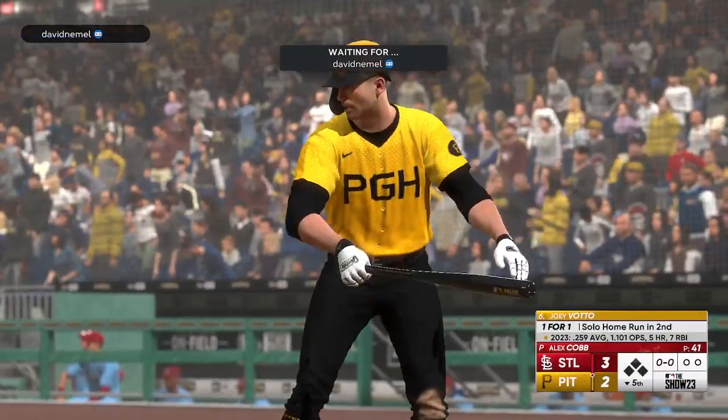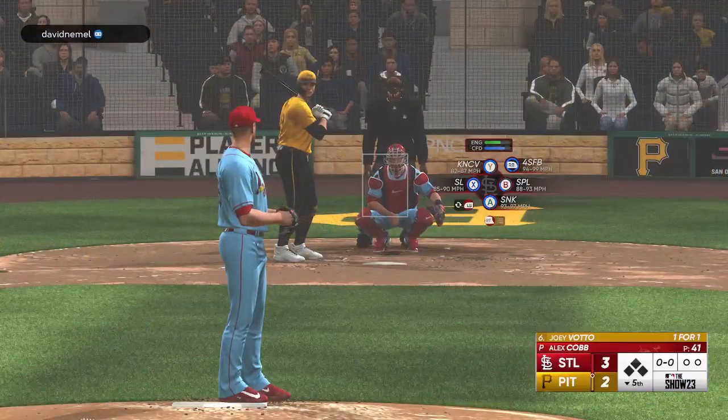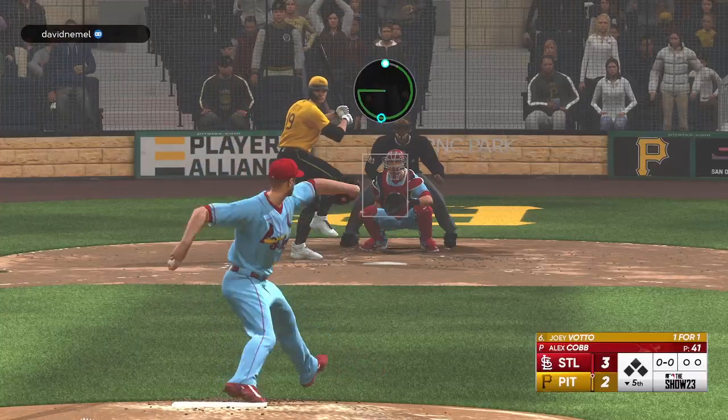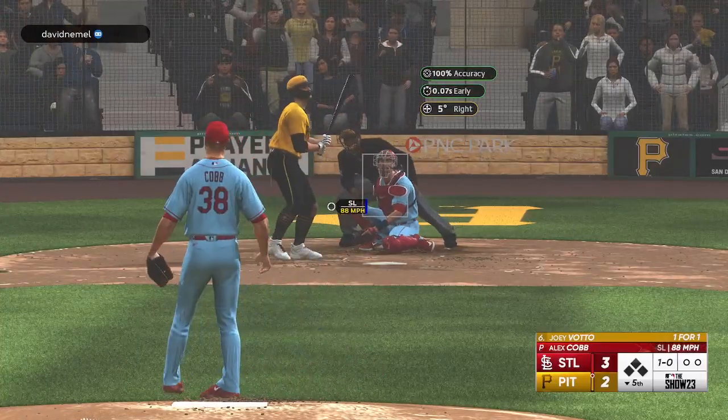Back here in Pittsburgh at the plate. Joey Votto. And a pitch. That one missing inside.